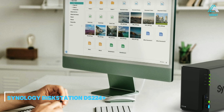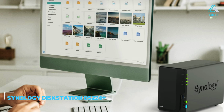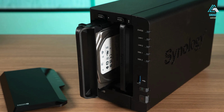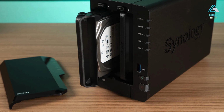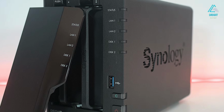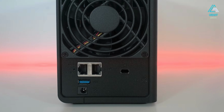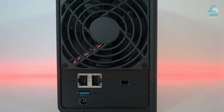Number 1. Synology DiskStation DS224 Plus. The Synology DiskStation DS224 Plus is an excellent NAS, replacing the popular DS220 Plus, which launched in 2020. While this newer enclosure didn't arrive with all the upgrades many within the NAS community were hoping for, Synology hasn't increased the MSRP over the predecessor, effectively offering a CPU upgrade for free.